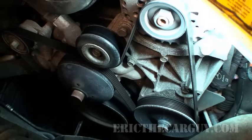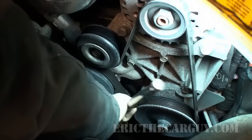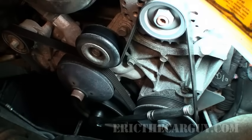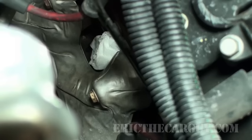I got all kinds of room to get down in here to get on this crank bolt. But this is what I'm going to use to turn this engine over by hand. And I'm just going to go out on a limb. Traditionally, these engines turn in a clockwise direction, so spin it in a clockwise direction. There it is. Move just a little bit.